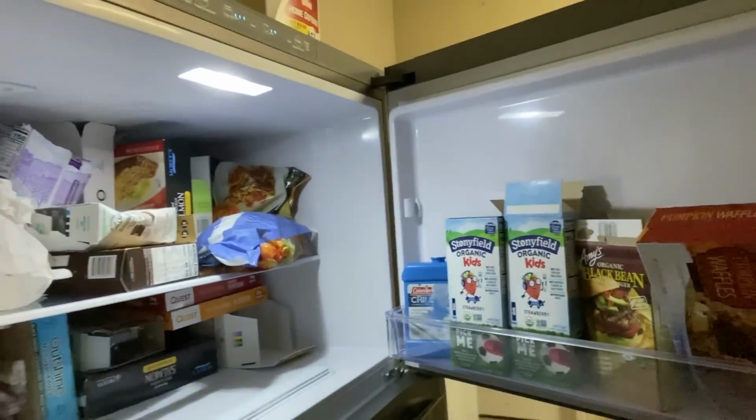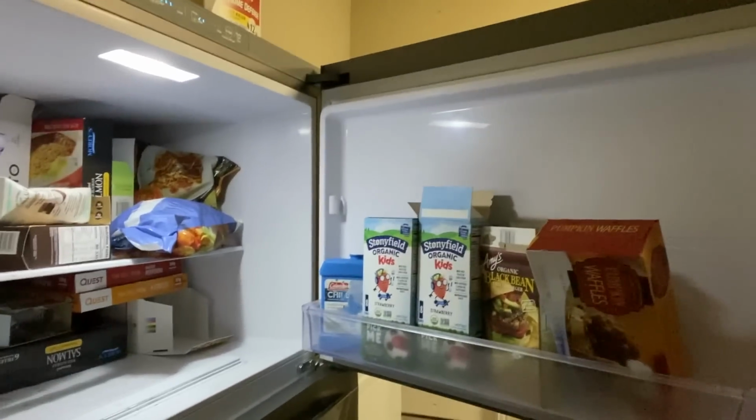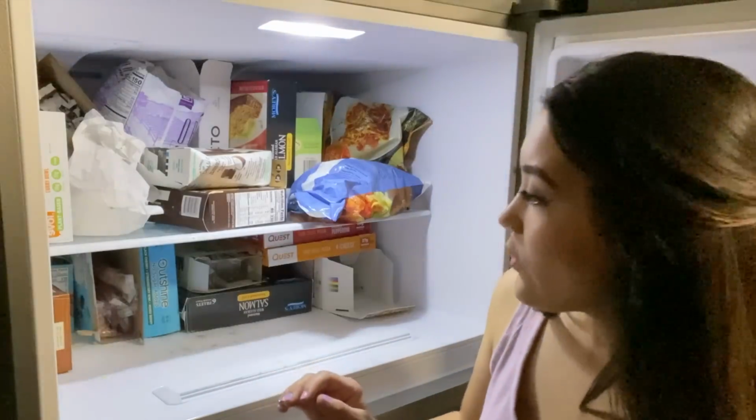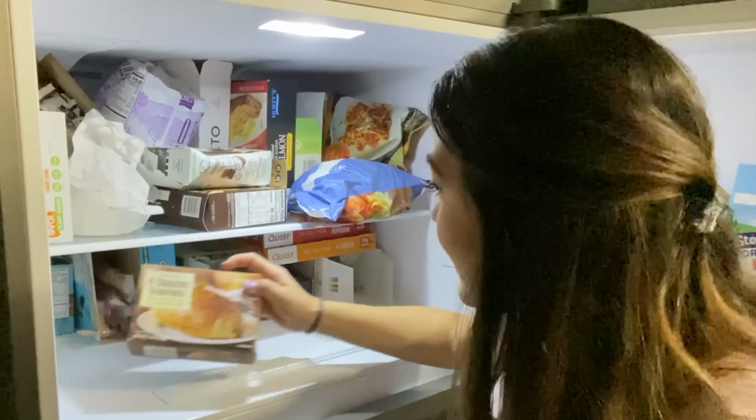And it's really mainly our drink fridge out here. And then we do keep, I mean, I guess I do need to clean this out. This is probably something I should do right now, actually. I take full responsibility for the mess that is my life.